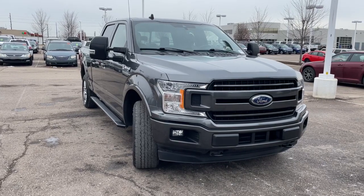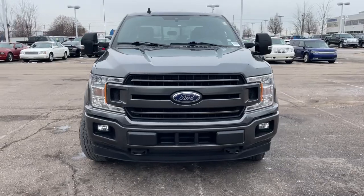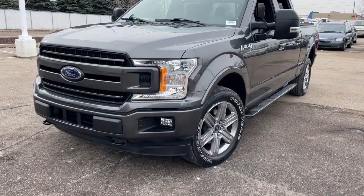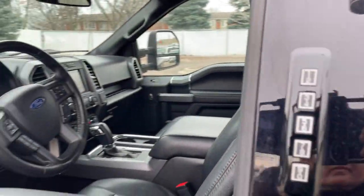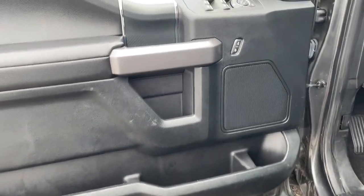Get into the 2019 Ford F-150. With less than 40,000 miles on the odometer, this vehicle stands out from the rest. Here's a hard-working Ford F-150, the light-duty, full-size pickup that leverages high-strength steel and military-grade aluminum alloy to bring you class-leading payload and towing capabilities.